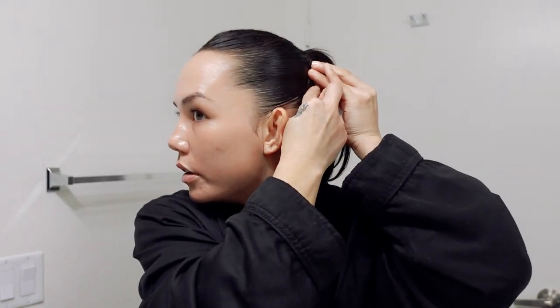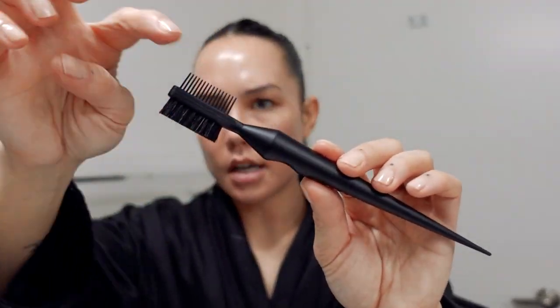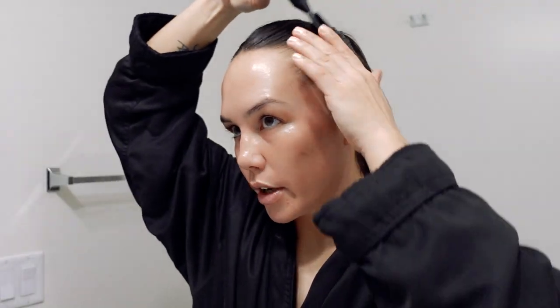It is so good. And also from Pattern, I picked up their edge tool. It's got this comb, and then this bristly brush, and then a, what do you call this? To separate your hair and part your hair. Oh my gosh. I picked this up yesterday, actually, and I used it this morning as well.